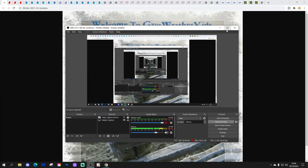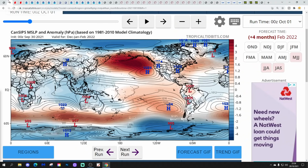Right, okay, let's start with them. We're going to begin with Kansas. Mean sea level pressure anomaly for winter 2021-2022. Going for a zonal Atlantic driven signal with Kansas, with low pressure to the north and high pressure to the west and to the southwest.